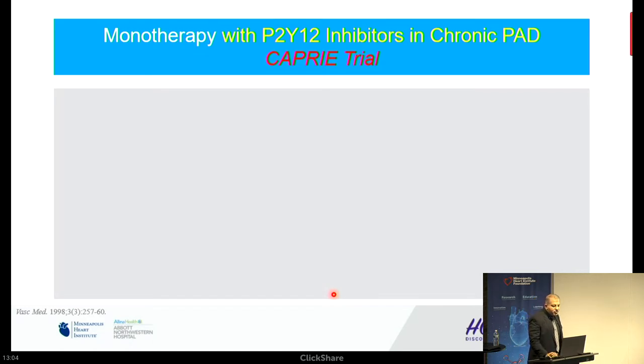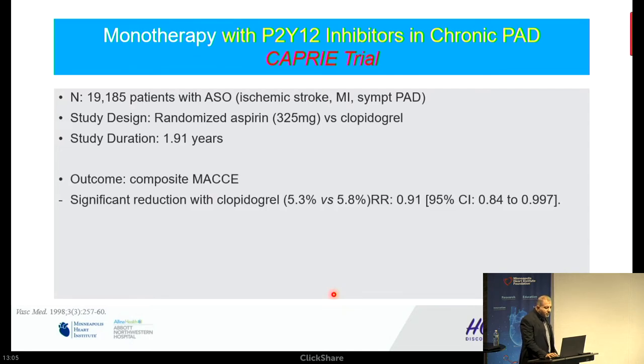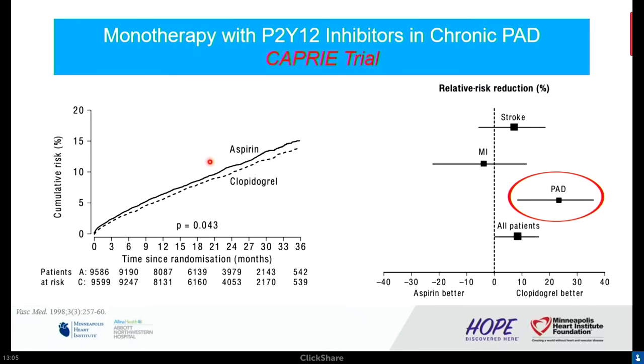And the famous CAPRIE trial tried to answer this question. Actually, the CAPRIE trial was published in 1998. You still hear it most often when you talk about antithrombotic therapy and atherosclerotic diseases. So it looked at about 20,000 patients with atherosclerotic disease, ischemic stroke, MI, or symptomatic peripheral arterial disease, randomized to high-dose aspirin 325 versus clopidogrel, and looking at duration of 1.9 years, and looking at MACE outcome, there was really significant reduction of MACE with clopidogrel versus high-dose aspirin.